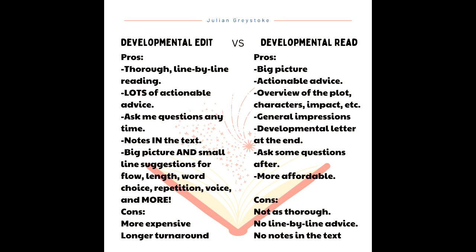And people have wondered, what does the developmental letter look like? How thorough is it? Am I going to like it? Is it going to help me? So I figured I would read you a pretend example of a developmental letter. This is all fake. I made up this story for this pretend developmental letter. You have no need to worry that I will be using your book or your critiques as an example anywhere, but I wanted to let you see what a developmental letter might look like coming from me.